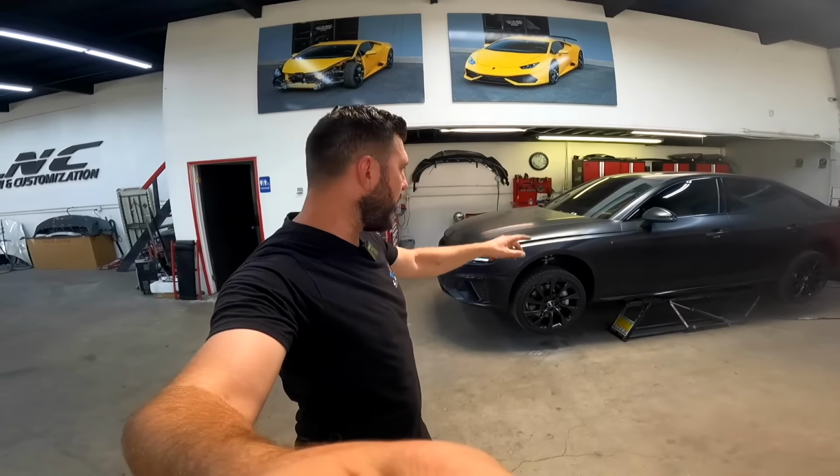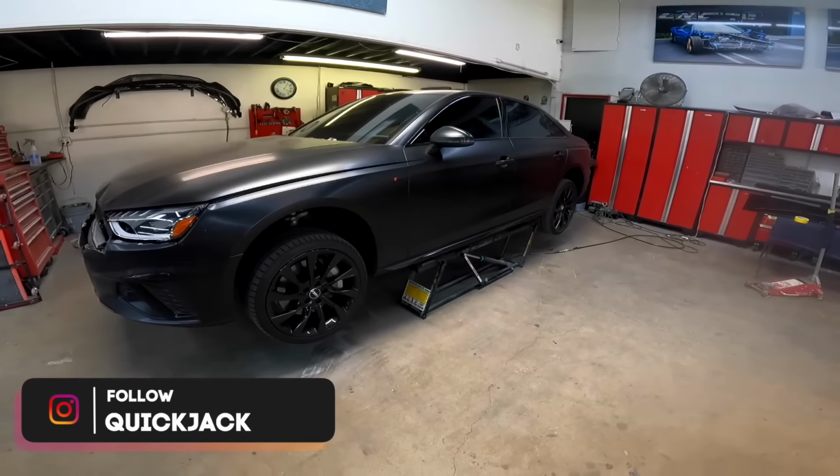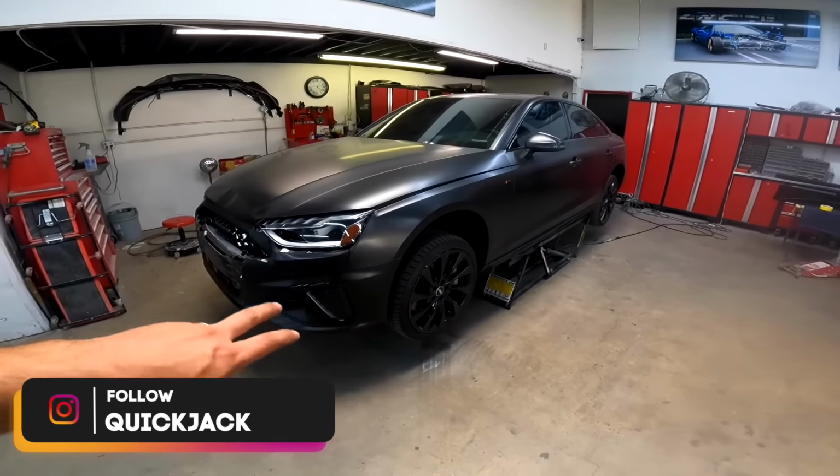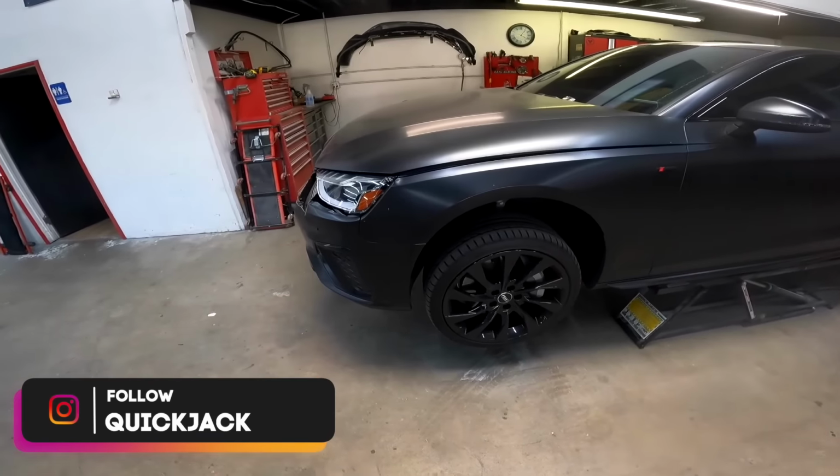I just got the Audi inside of the shop. I also put it on quick jacks already, so I'm ready to work. And man, quick jacks, best setup ever. So now I have all the access to remove the wheels, the fenders, the fender liner. Just makes my life a lot easier. So if you guys are always working on cars, I highly recommend checking out quick jacks, best stuff ever.